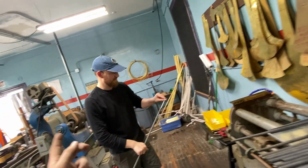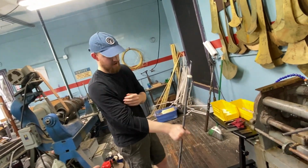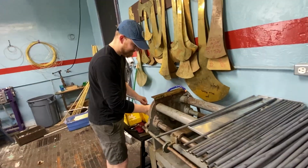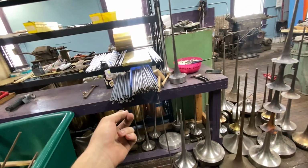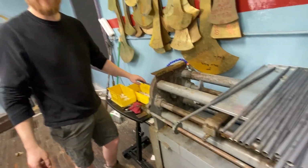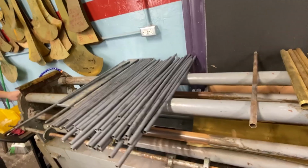We did a 100 Conn trumpet lead pipe order for Allied, and it took me 6 hours to draw 100 trumpet lead pipes. And it took Adam 2.5 hours to draw basically 150 French horn lead pipes. And they're, you know, 3 times as long. So that's a pretty huge difference and a lot less stressful.